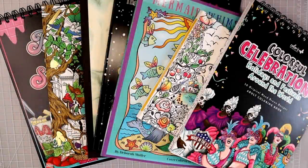That was quite a few coloring books, and I hope you enjoyed this coloring book haul. I think that there was a little bit of something for everyone in this haul, and I know that I just did one very recently. I'll link that one in the upper right-hand corner so you could check that out.